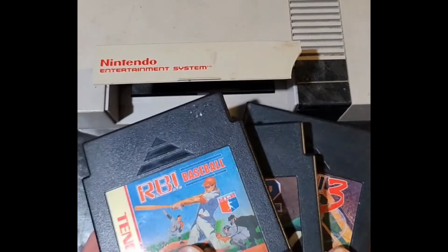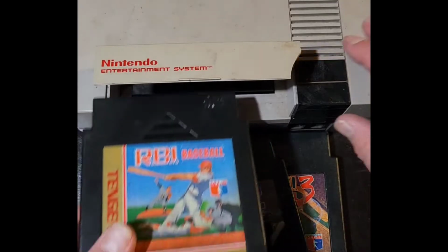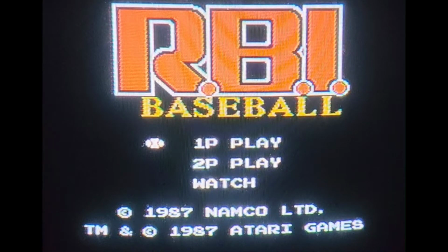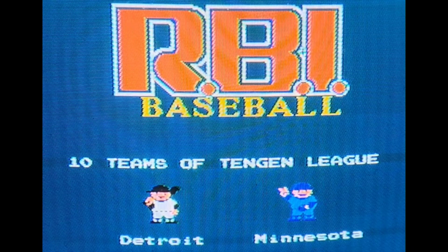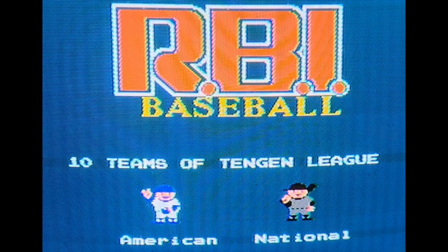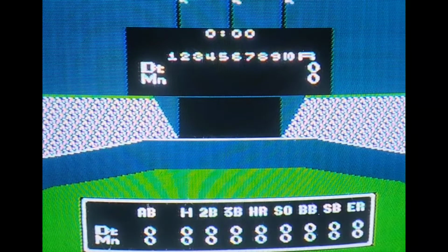Next up, we're having fun with the RBI Baseball Trilogy. They're all very similar, so we'll start with the first one. In 1986, Namco released Pro Yakyu Family Stadium for the Japanese Famicom. In 87, Atari released RBI Baseball on Nintendo arcade cabinets. The following year, Tengen would port a licensed version to the NES, but the next year, they would release their own unlicensed version.